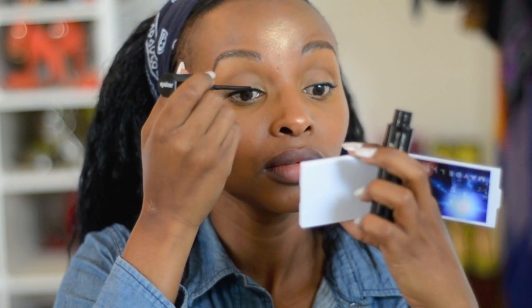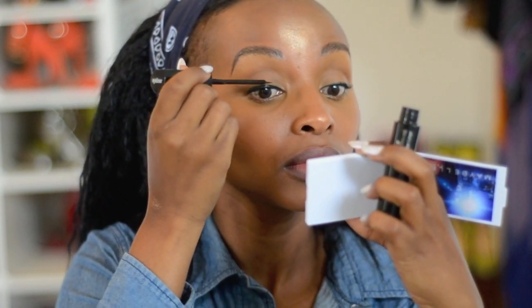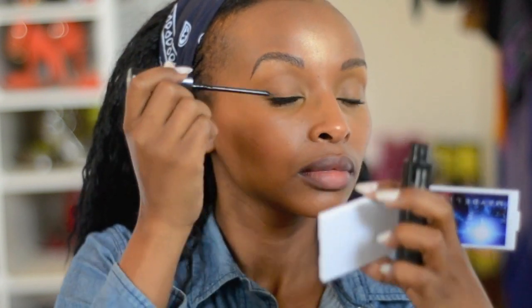So I start off in the inner corner of my eye and I just drag it out to the edge. Start off by trying to make it as thin as possible and just build it up as you go. Don't start off too thick because it's harder to remove than it is to add.